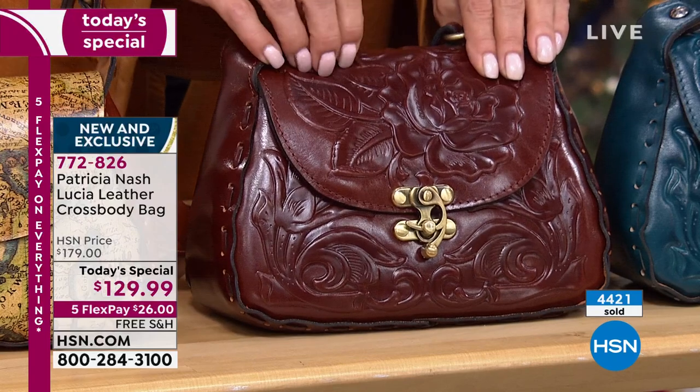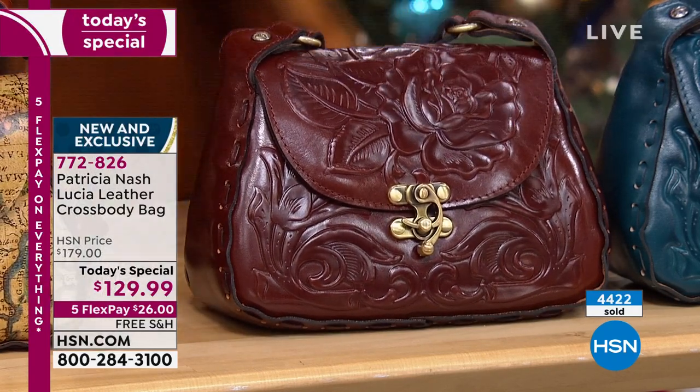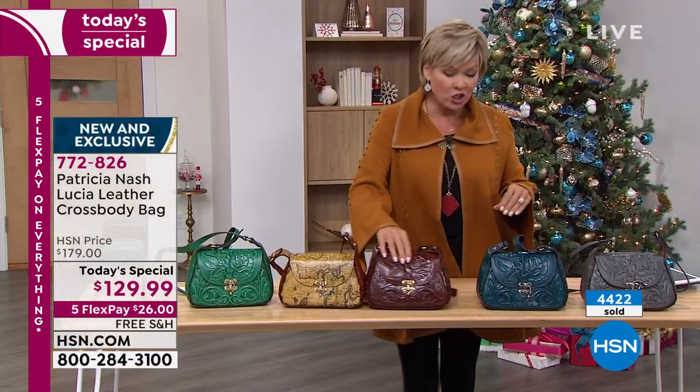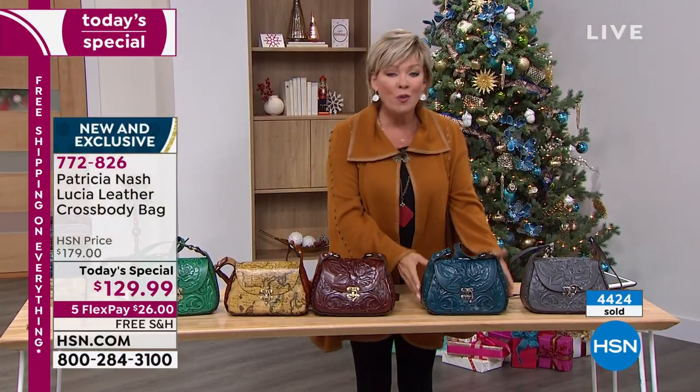This is British tan, but I don't see the oxblood out here. We're missing a color, so we'll get that. Here's your green, here's your map, here's your British tan. We have an oxblood somewhere. Somebody's gotta show me.